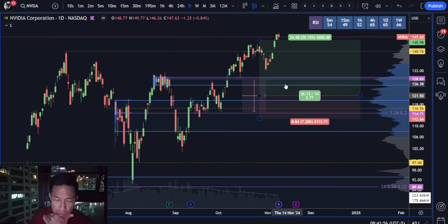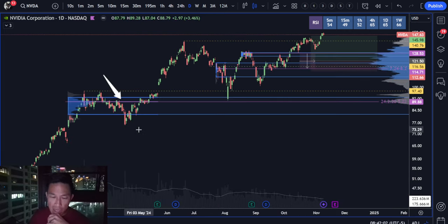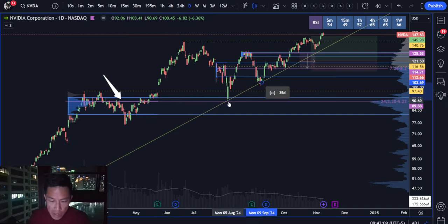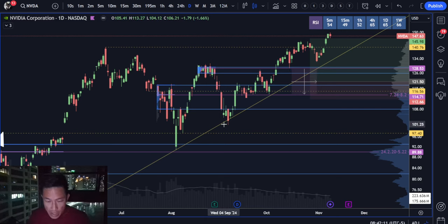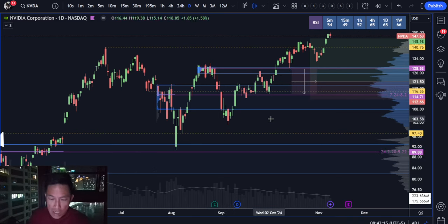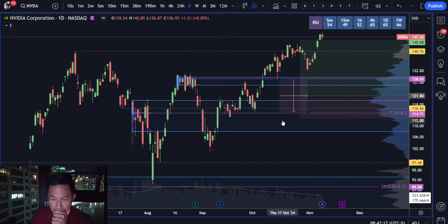So I would still look for hourly oversold conditions into this zone to be looking for pullback plays in the NVDA. It could very well just be like a trend line kind of deal here. I guess it wouldn't be that one. It would have to be like this. Something like that. I think very reasonable still. That's really it for NVDA. No red flags for these buyers.